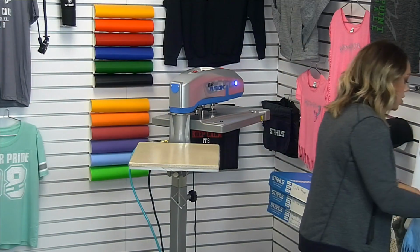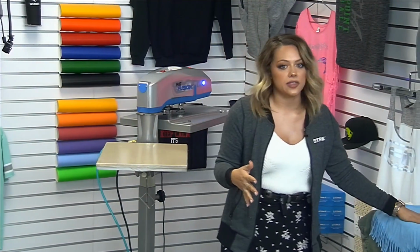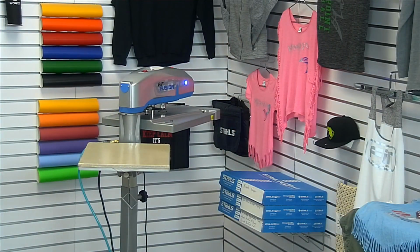This is going to require a lower temperature at 320 degrees. I'm pairing fashion film with that again. I actually need to grab another platen real quick. I'm going to be using an 11 by 15 so that I can fit my garment on there better.